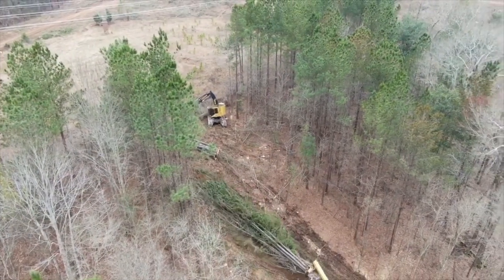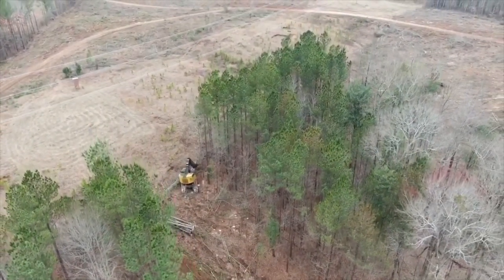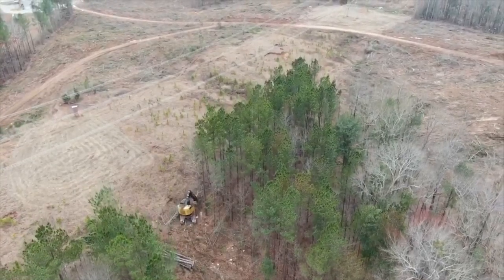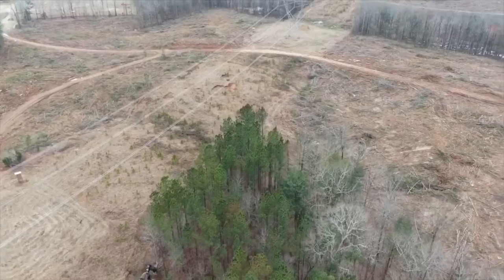Let's fly and see what we got left right here. Derek's at the power line right there. That's the power line he just hit right there. Or I mean, he didn't hit the power line. You can see it. He's right there by it.